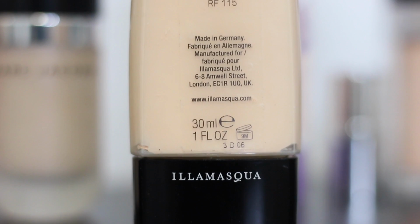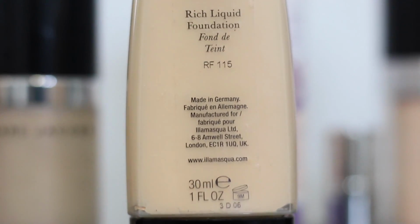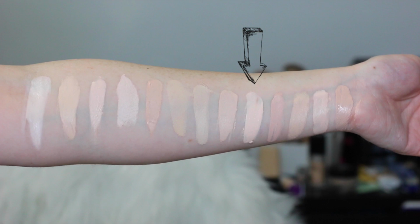Next up is the Illamasqua Rich Liquid Foundation in the shade RF 115. This is one of those products that has just been sitting in my foundation drawer for forever. I think I used this in a Shadow and Schmooze years ago when I was still in the college house. This one I feel like I definitely need to give another go.